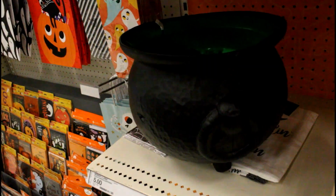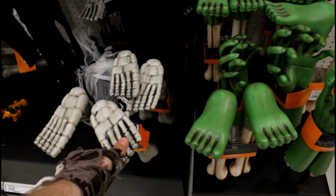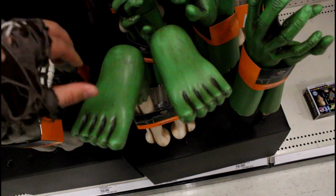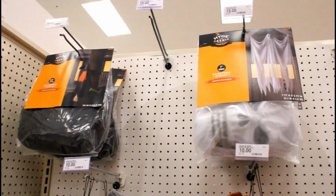So there's a pirate one and stuff. There's also that wreath. This is cool. This is a cauldron, and when you plug it in, it mists. That's pretty cool, honestly. You have lawn stakes here that are hands and feet. These are pretty cool. I like the zombie ones with the bones coming out. That's pretty cool. You got these little hanging guys. Crashed witch. Floating ghost.